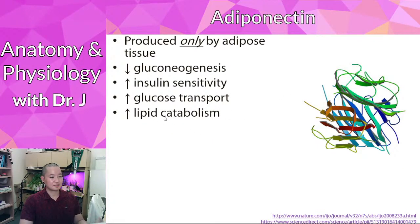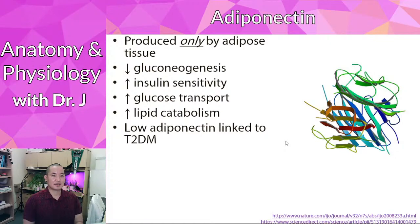It's also going to increase the breakdown of lipids. So say someone has high levels of free fatty acids in their plasma, it's going to help break those free fatty acids down. And low adiponectin levels. So adiponectin is considered protective against type 2 diabetes mellitus, and a lack of it is associated with type 2 diabetes mellitus.